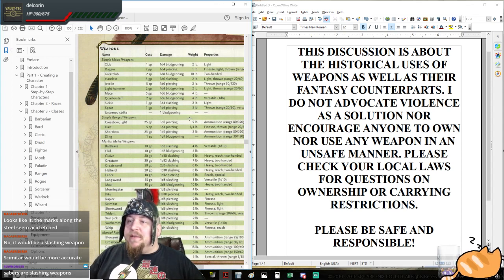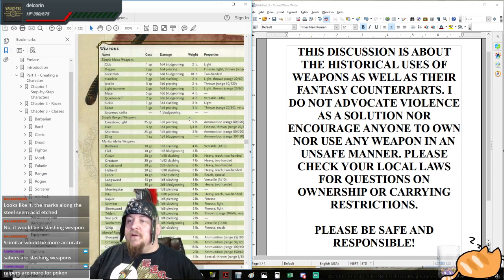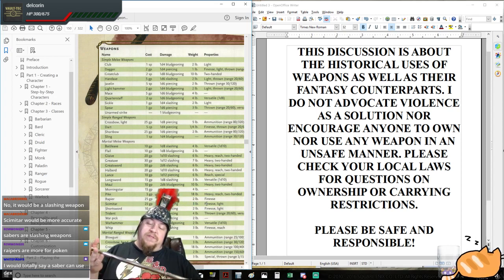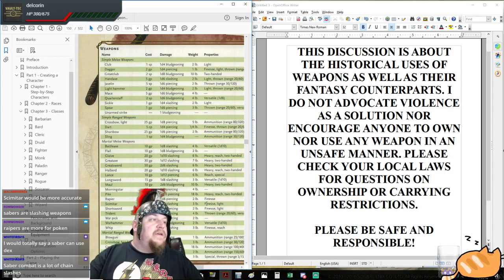Sabers are slashing weapons, says Ro. Scimitar would be more accurate. So, in that case... Yeah, rapiers are more for poking, says Ro. So if we were to stat a saber as a scimitar, this is slashing. It is a D6 slashing weapon. Weighs about 3 pounds. Well, I mean, this has the sheath on it. Finesse, and it is a light weapon, meaning you can make an offhand attack with it.